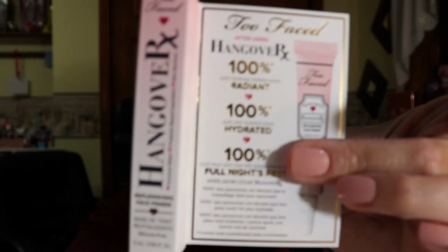So the first thing I am taking out is the Hangover Too Faced primer. I have a full size of this. The full size is $34. I like Too Faced products. There should be a little itty bitty sample. Yeah, it is. Replenishing face primer with coconut water. I can't smell anything. Too Faced products smell nice, so this one probably does. I just don't want to stick it up my nose. So the full size of this product is $34. I have a full size one somewhere, so I'll be trying that out.